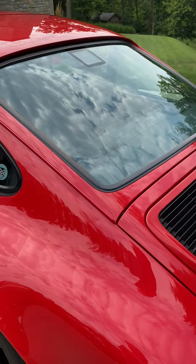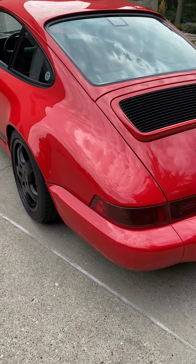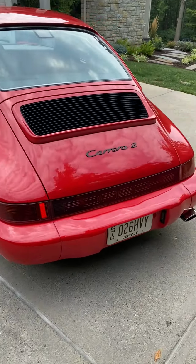You know, a few road dings here and there. This is a great driving car, incredibly fun to drive. You can see the profile is lowered a little bit to make it even a smoother ride.